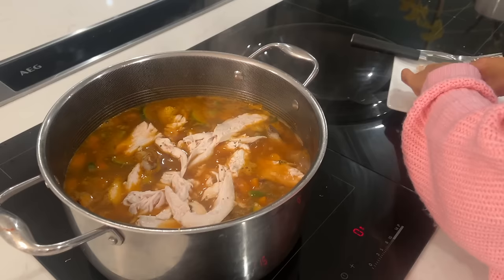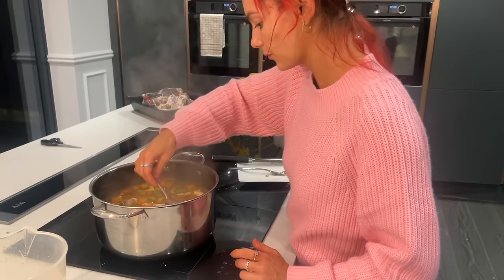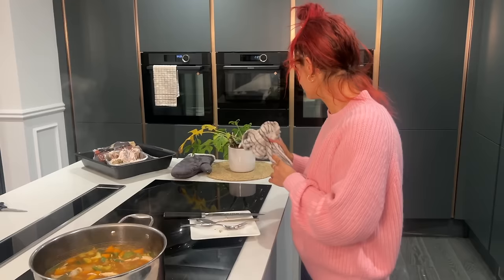Oh, do you know what? That is enough to feed our entire road. But nothing says Christmas like a chicken and vegetable soup on a Sunday evening. Whilst you, oh, she's going for another taste test, look. Any good? Lacking something. See, and remember you were saying to me, move aside because I can make it flavoursome. Needs a little bit more salt.